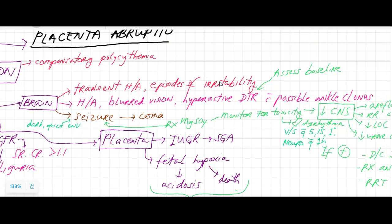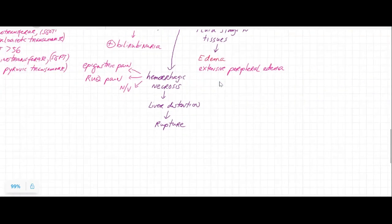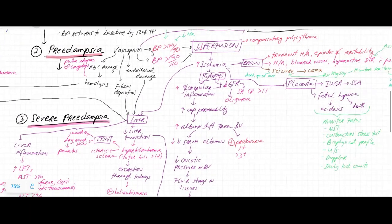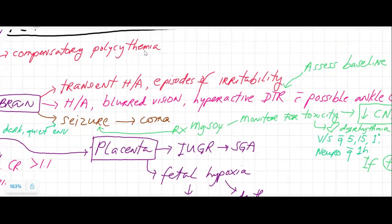When it becomes eclampsia, I can't recall if ATI talks about eclampsia or just severe preeclampsia. I think it's just severe preeclampsia. But basically, when it gets really bad, in severe preeclampsia, it can get so bad that the mom can get seizures. And then coma.